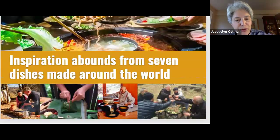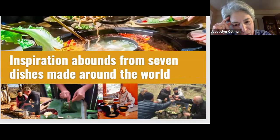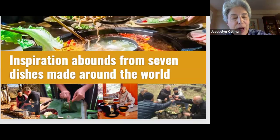My research shows that inspiration abounds for making leftovers delicious, especially if we consider the 7 dishes that food cultures around the world have been using to transform their own leftovers for centuries. These dishes represent perfect inspiration since Americans are always up for trying new foods. We love food inspired by other cultures, and everybody loves to eat food that reminds them of their own native food culture. Hungry to learn more?